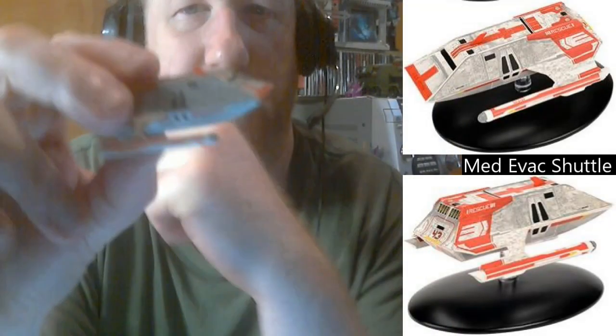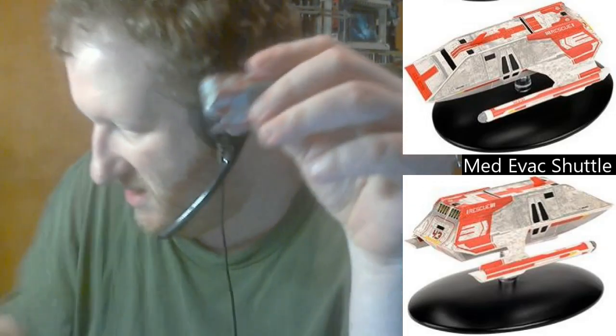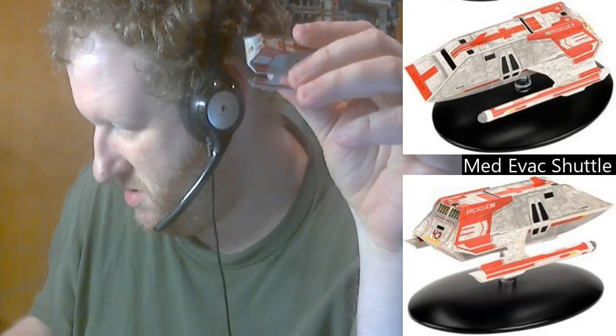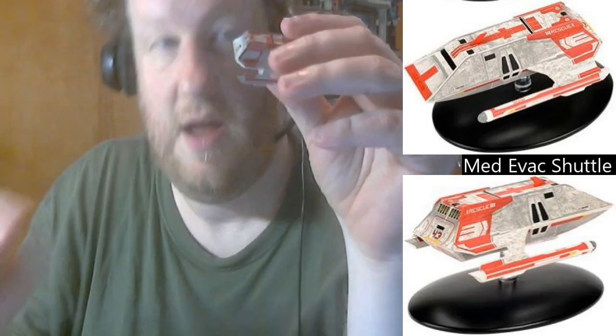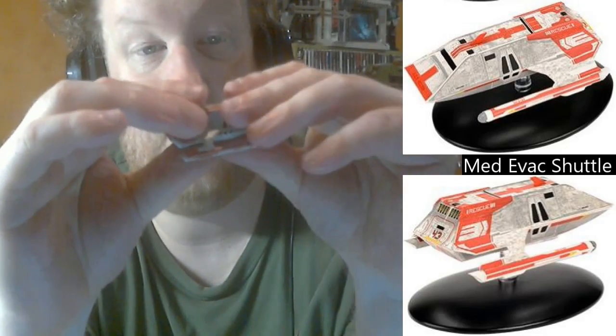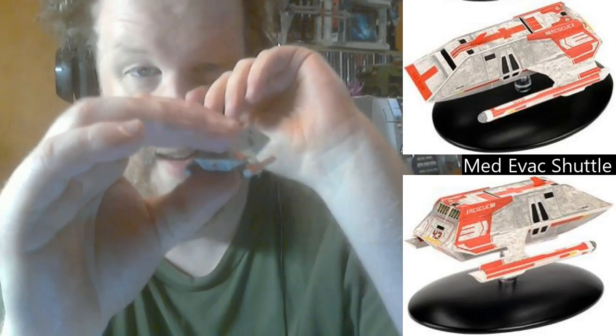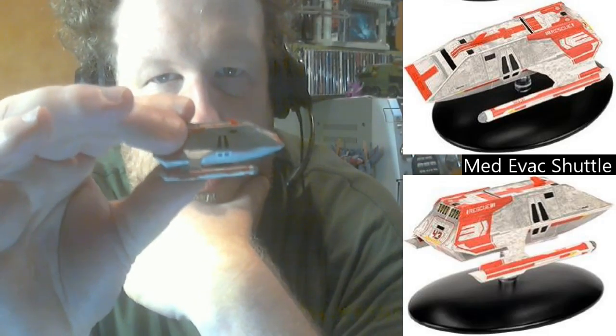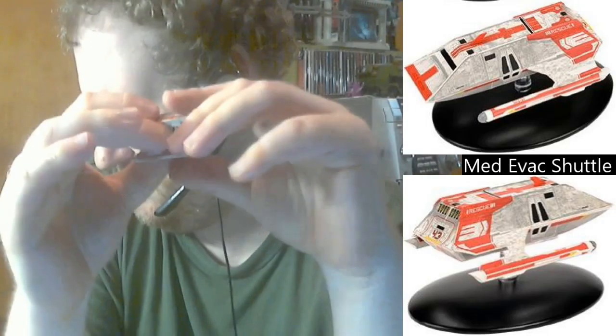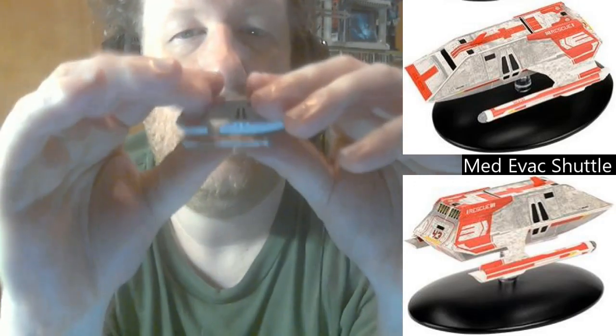So here's the medevac shuttle. Ooh, this has die-cast in it. Does the passenger shuttle? No, it does not. The passenger shuttle does not, but the medevac definitely has die-cast metal in the belly. I take it back. This one, it's interesting.